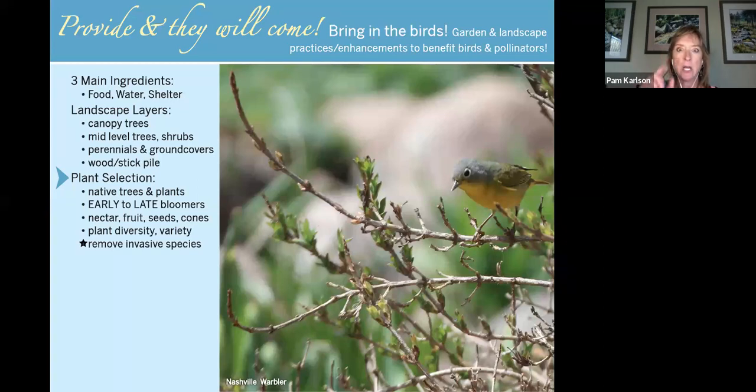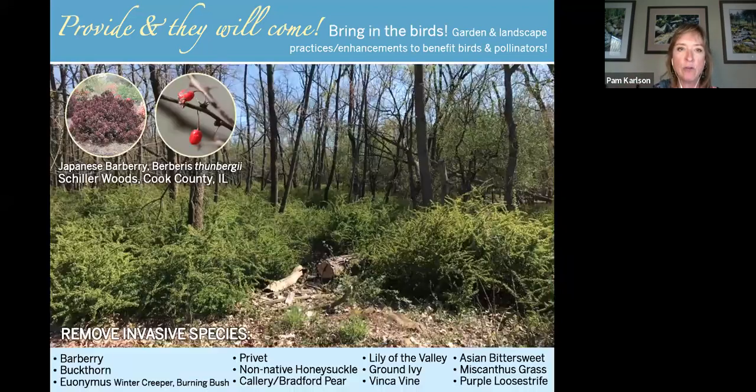So I'm going to touch on invasive species. This could be a whole other presentation that I may end up writing. But just to name a few common ones, Japanese barberry, sold everywhere. It's in tons of gardens. This is one you want to remove. It produces a berry that the birds eat. They defecate into the forest preserves.